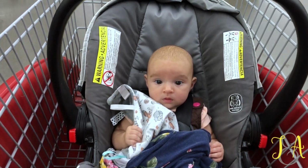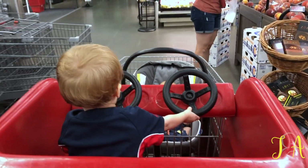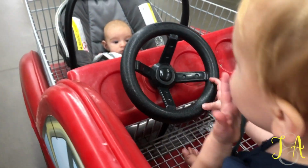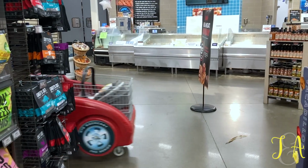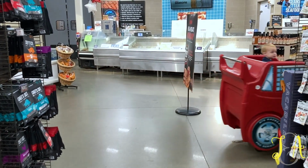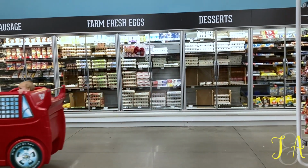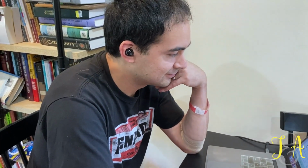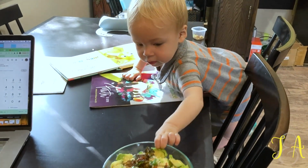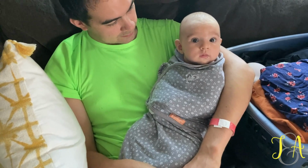We are back at Hy-Vee in one of our favorite shopping carts. I made a fun lunch today. Are you ready to eat it? Mm-hmm. Jadon, I don't think you're going to like that. You having a good morning with Daddy?